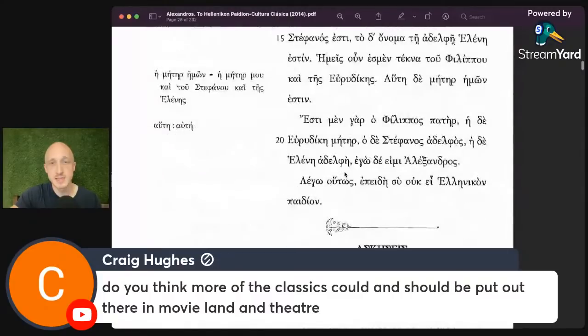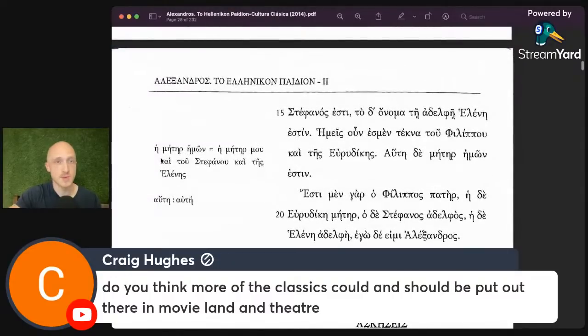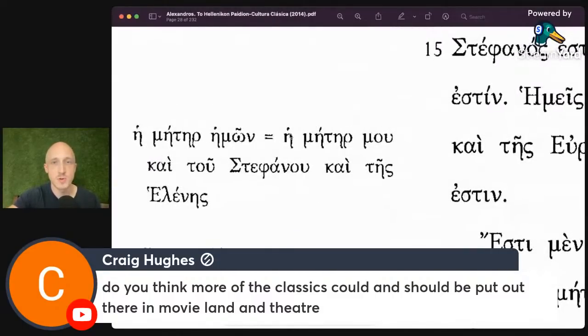So the benefit is you don't have anything like we have heme ter hemon is heme ter mu kai tu Stefanu kai tes Helenes. So you have to understand this to understand the new thing. So heme ter mu, my mother, kai tu Stefanu kai tes Helenes. So this is my mother and Stephanos' mother and Helene's mother is heme ter hemon. That's pretty much a stretch to figure out this means our mother.